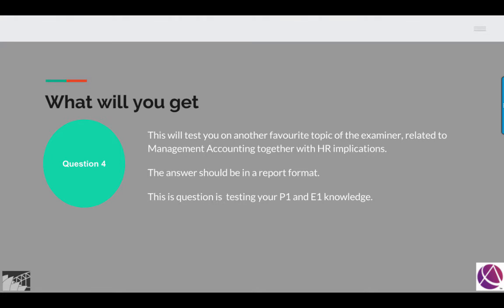Let us look at question number 4. This will test you on another favorite topic of the examiner related to management accounting together with HR implications. The answer here should be in a report format. We will be testing you on P1 and E1 knowledge.